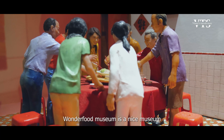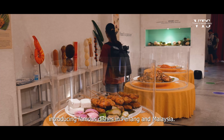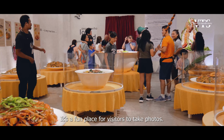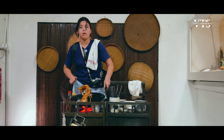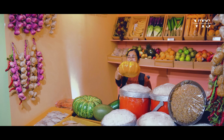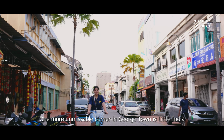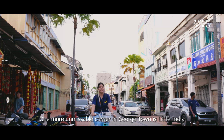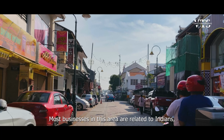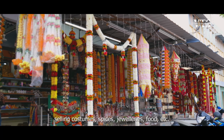Wonder Food Museum is a nice museum introducing famous dishes in Penang and Malaysia. It's a fun place for visitors to take photos. One more unmissable corner in Georgetown is Little India, stretching over Lebuh Queen, Lebuh Chulia, and Jalan Pasar. Most businesses in this area are related to Indians, selling costumes, spices, jewelry, food, etc.